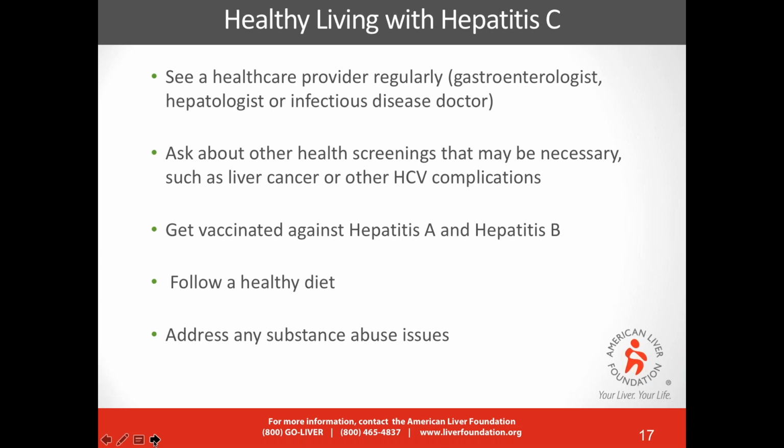So healthy living with Hep C. This is either someone that has Hep C or someone that has cured Hep C, somebody that might be at risk. The suggestion is try to see a healthcare provider regularly. Of course, that could be your general medical doctor just because you have contact, but also try to see a gastroenterologist, hepatologist, or infectious disease doctor that specializes in hepatitis C and viruses, like HIV as well. Always try to get other health screenings if you can. Also check to see if you're at risk of liver cancer or any other Hep C complications.